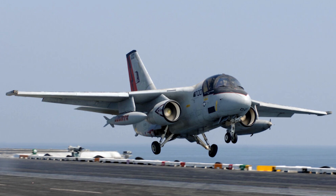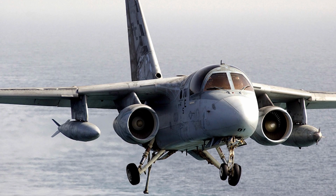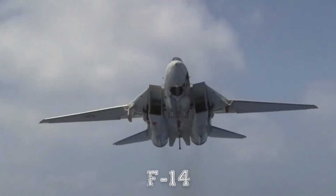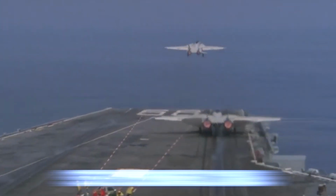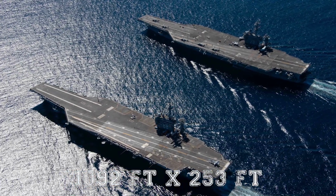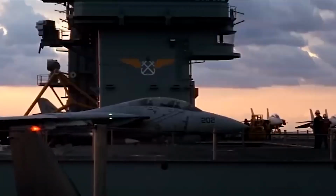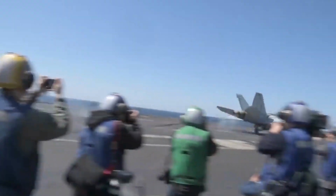The carrier is also able to deploy S-3B Viking aircraft, but these have been phased out and replaced with the FA-18EF Super Hornet. The last operational deployment of the F-14 was in March of 2006, and these have also been decommissioned as of September of 2006. The flight deck measures 1,092 feet by 253 feet, or 333 by 77 meters, and is equipped with 4 lifts, 4 steam-driven catapults, and 4 arrestor wires.